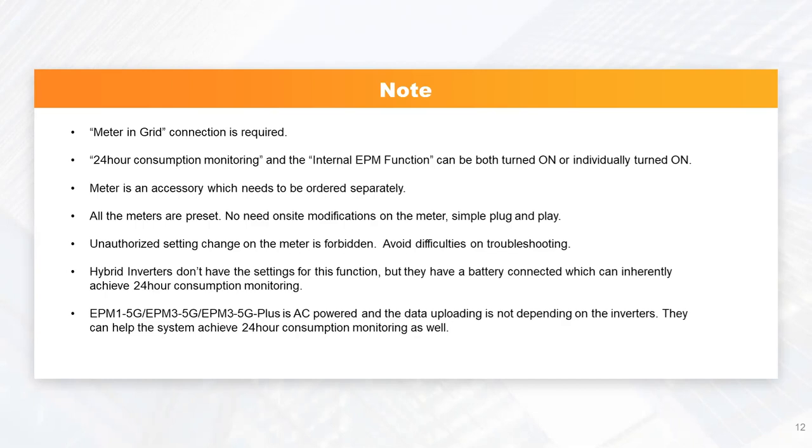And then the third point is that the meter is an accessory, which is not in the standard package of the inverter. So they need to be ordered separately. If you want this meter, you can talk to our sales rep, and tell them that you want to buy the inverter, and you also want to have the 24-hour consumption monitoring function. And then they will help you to place two orders to get the meters.